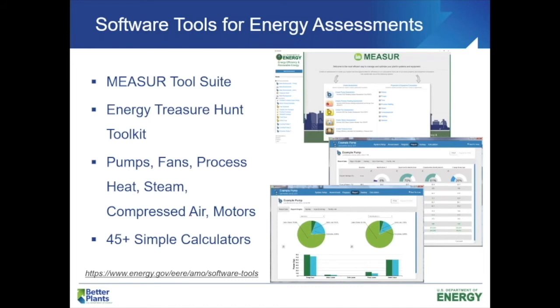So we, through the DOE, have a really nice software program called MEASUR that's available. It's free to anyone and everyone. Extremely versatile. Right now, it has modules in there to evaluate a number of different systems. Currently they have pumps, fans, process heating, and steam built in. They even have a treasure hunt module. So again, you don't necessarily need to be an energy expert to do that treasure hunt. And there are all the tools and resources in there now. That way you just have to be able to download the tool and turn it on, and you can gather some of the basic information to do some of the basic analysis.